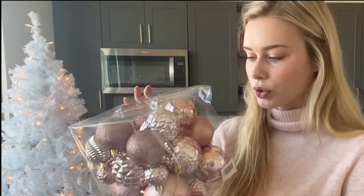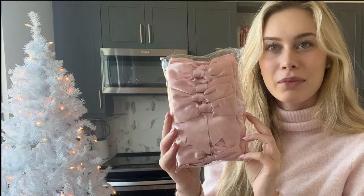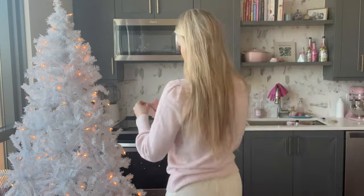But let me show you my decorations. So I have this box of rose gold ornaments. There are different sizes, different patterns. And then, oh my gosh, my hair. And then I have my bows, which are beautiful. So I might start with the bows and then fill in with the ornaments. Yes, that's what I'm gonna do.